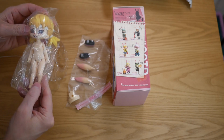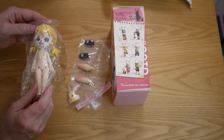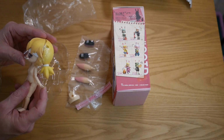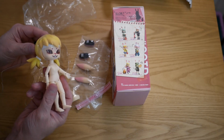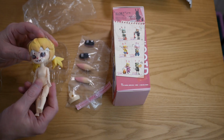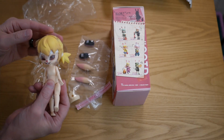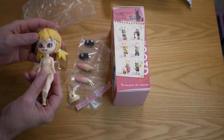Her body, I would say, is probably exactly the same, if not very similar to the bodies of the penny box dolls. Oh, she's not really even sealed in the plastic. So there we go. She comes out there. The hair obviously is moulded, which all these dolls seem to have. She does have articulation that I'm not sure the penny box ones did, where the head will actually move around a bit.